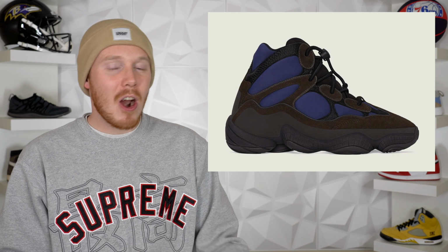I really love the Slate 500 Highs that dropped last year. I think that's a great looking sneaker. I think it's very comfortable, but this one just doesn't seem to have that same sort of pop that that pair had. However, regardless of the colorway, I think people will still be drawn to this sneaker.